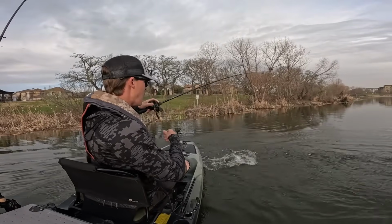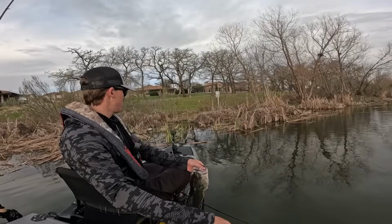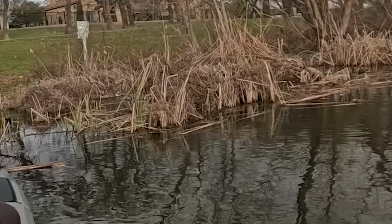On this fishing day, I threw my frog at just the high percentage shallow grass targets like those cattails you see on the screen right now. And even though, again, the water was probably a little bit too cold, it was still high percentage enough in shallow water that those males were making their nests, and I was able to get a few of them to bite the frog.